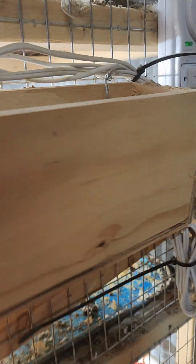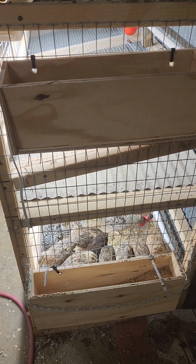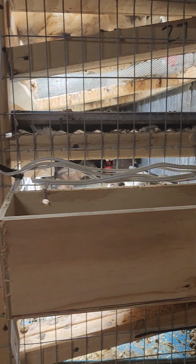I've got a lot of money tied up in them, building the 4-story hutch. Like I said, I made automatic feeders, built those out of plywood. I've got 4 on each side of these. This one on the bottom, that'll hold 2 gallons of feed. These are smaller. They hold just over a gallon of feed, and it gets it to where you only really have to feed them every other day with 130 birds.